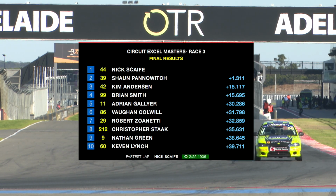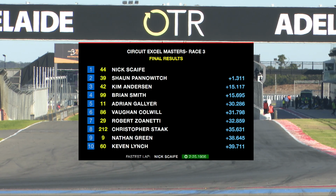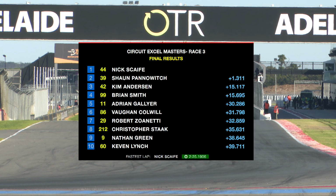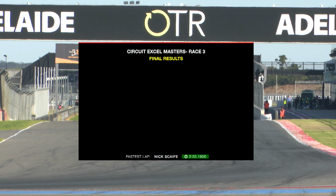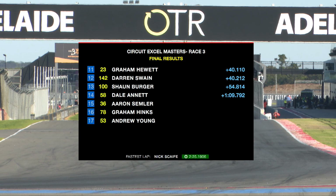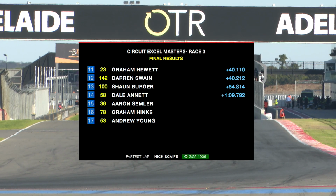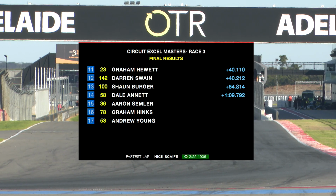Beyond that, Adrian Gallia finishing a lot better than he did earlier on today on his side, that's for sure, coming home in 5th ahead of Vaughan Colwill, Robert Zanetti, Christopher Stark, Nathan Green on his return to the series, picking up 1 place on that final lap as Kevin Lynch dropped down the timing screen. Beyond that, Graham Hewitt, Darren Swain was certainly in the thick of the action in that one, coming home in 12th position ahead of Sean Berger on debut. A good result for him, 13th ahead of Dale Annette. Our non-finishers, Semler.